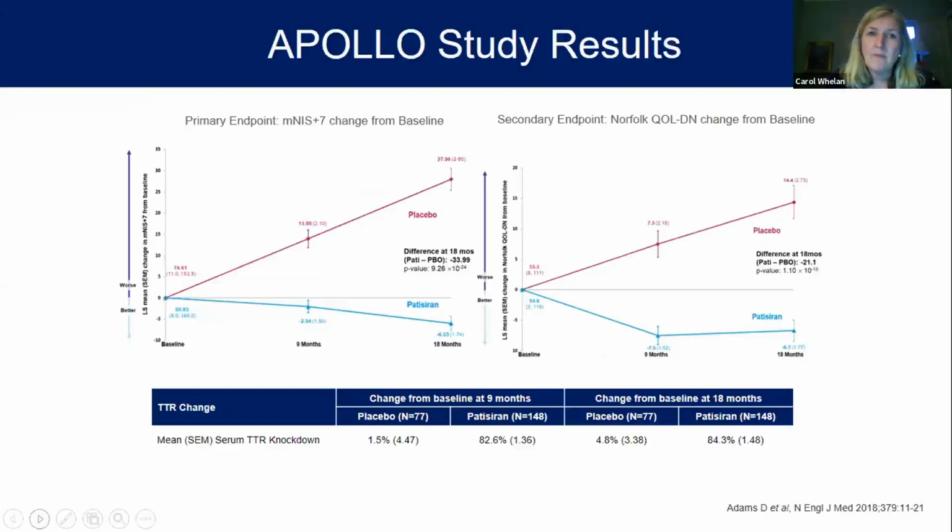And here we can see the study results. So from baseline, the line going up are those patients on placebo, the purple line, and looking at the mNIS+7 score. So sadly, those patients on placebo continued to deteriorate and their neuropathy got worse. But those patients on Patisiran not only just stayed at baseline, but in many of the patients, their symptoms improved and their mNIS+7 score improved. And this translated into an improvement in their quality of life compared to baseline. And of course, sadly, with the patients on placebo, those patients continued to deteriorate in terms of their quality of life.